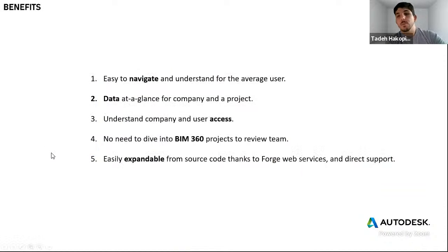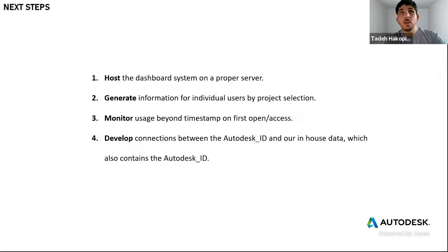So the benefits were it's easy to navigate, it's data at a glance, we can see who's accessing the projects. We don't have to use BIM 360 itself, we just have to get the information with Forge APIs into this site. And it's expandable. We can always add more content to the site, so we don't have to have multiple sites or multiple features or multiple tools. This is the one app we provisioned, so it's easy to keep just developing it over time.